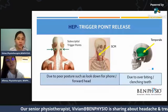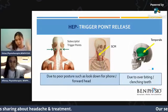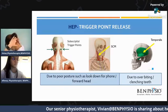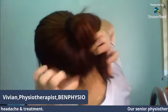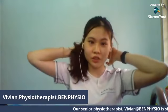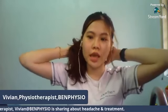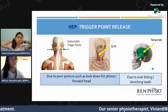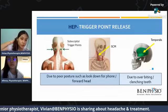This is the first one, the occipital muscle. You can see the two buttons there. Just touch behind your neck, and you will feel two holes there. Press it, the two holes. You feel a bit of soreness and a bit of pain. Then hold and massage it firmly for 30 seconds to 1 minute. Some people, if you have headache, may immediately feel the headache relieved.